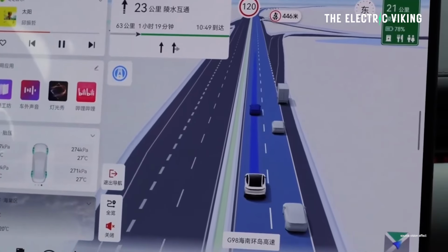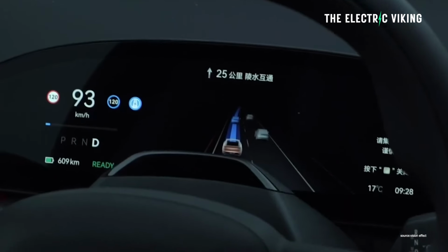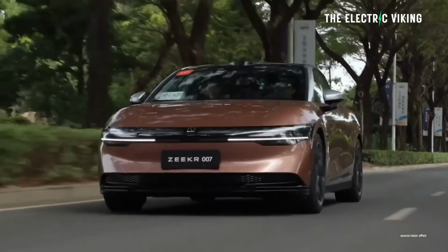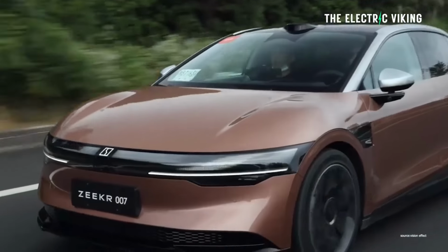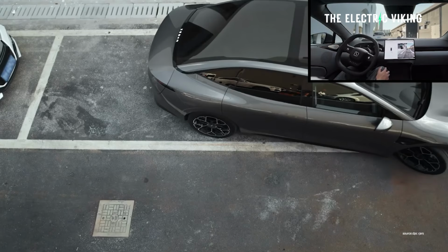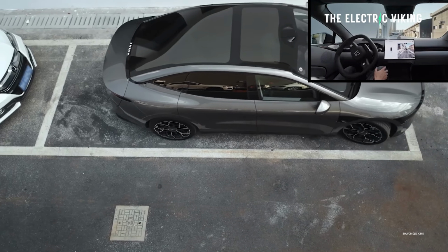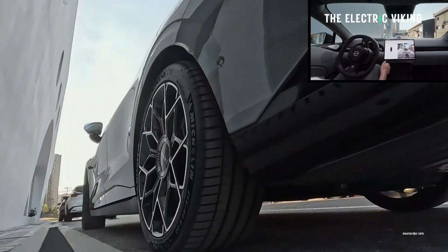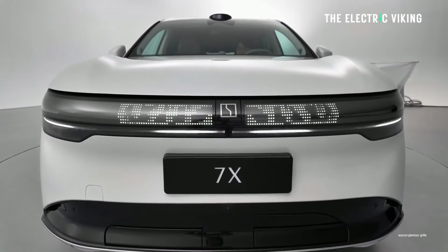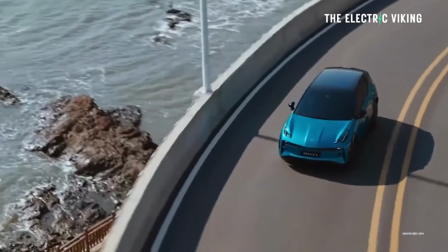The Zeekr 007 is actually a left-hand drive car only. It won't be made for markets like Japan, Australia, Thailand, Malaysia, the UK, many, many right-hand drive car markets. It won't be made for them. And as far as I know, the 007 is not yet on sale, even in Europe, even a year after it was revealed. So really, this is a global car, the 7X and the X as well.